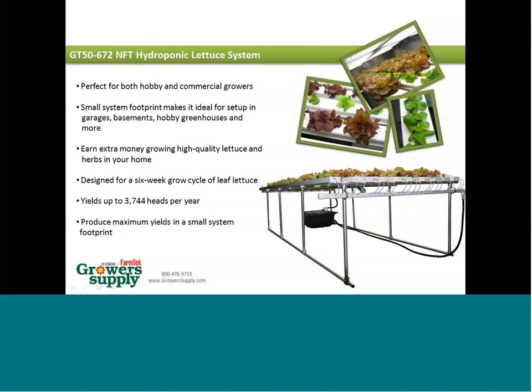Our GT50-672 hydroponic lettuce system allows you to produce a large amount of lettuce in a very small footprint. The unit itself is 6 feet by 12 feet by 3 feet, and it's perfect for both hobby and commercial growers. The small system footprint makes it ideal for setup in garages, basements, hobby greenhouses, and if you do need to add lights, we can help you with that. It gives you the ability to earn some extra money with high-quality lettuce and produce in your home.